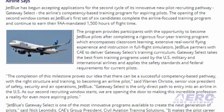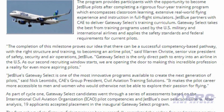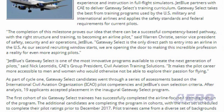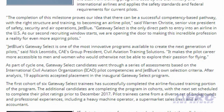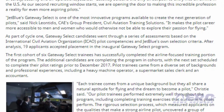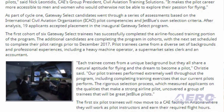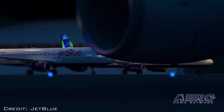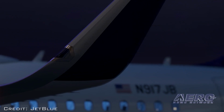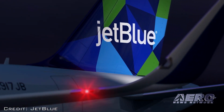The first cohort of 6 Gateway Select trainees has successfully completed the airline-focused training portion of the program. Pilot trainees came from a diverse set of backgrounds and professional experiences, including a heavy machine operator, a supermarket sales clerk, and an accountant. The first 6 pilot trainees will now move on to a CAE facility in Arizona, where they will work as pilot instructors and earn their required flight hours.